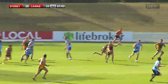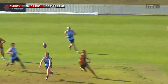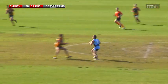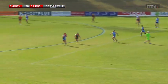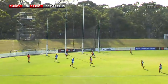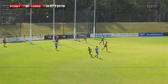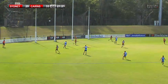Back of the pack, they've worked this well. Nuggan there, hands off, and it gives players space to run into, but coming off the line as well. There was Plant, his sweeping handball, finds Goodall. Goodall turns back on the left, looking at goals. He's going that way. It's just hit the post. Would have been a great goal.